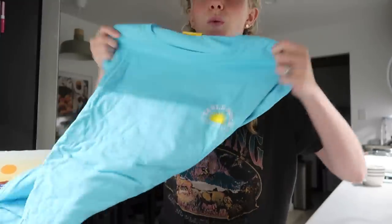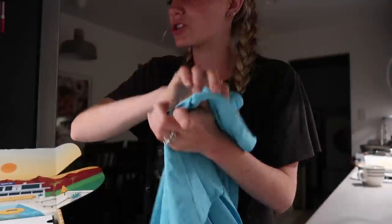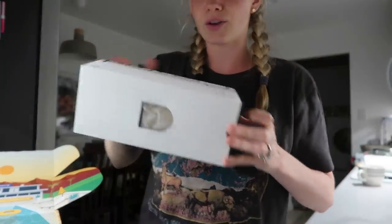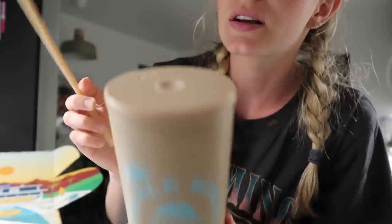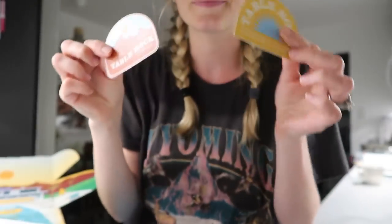A t-shirt, which I will get so much use out of. And the back has a cute desert picture. A nice bag, which I use all the time. And then this is like the coolest cup. I love these colors. It says Table Rock Desert Club. And the cutest little keychain and some stickers. Thank you, Table Rock. You guys are the best.